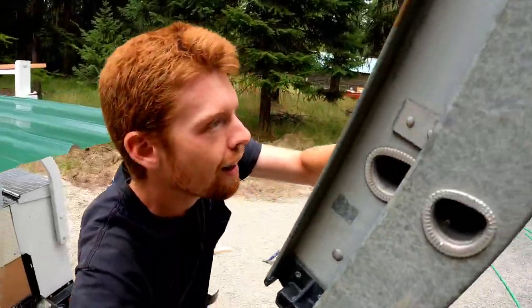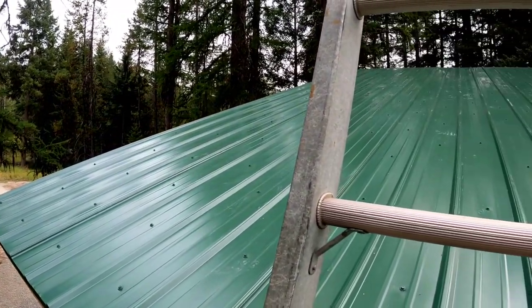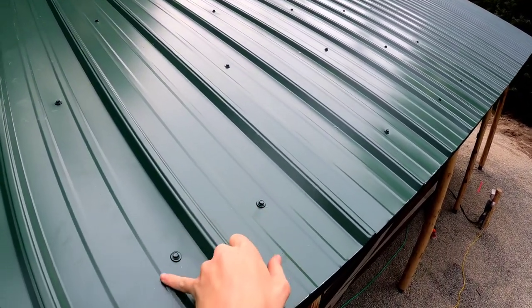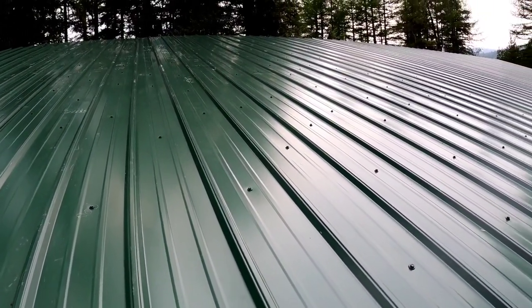And with that storm coming in, let's take a look at the roof. We got it done just in time. It took us maybe 4 or 5 hours to do it, and a lot of ladder moving. So here we go. Here's the big reveal. Oh yeah. Money shot. Look at those screws. Yep, the screws are good. That's it. All right, let it ring.